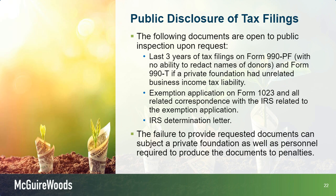So clients need to understand that people are going to know how much they put in, and they're going to know who's on the board. They're going to know who they're making grants to. And if you're paying compensation to anyone, that's also going to be public, going to be disclosed. So I think that's really the highlights of what we wanted to cover today.